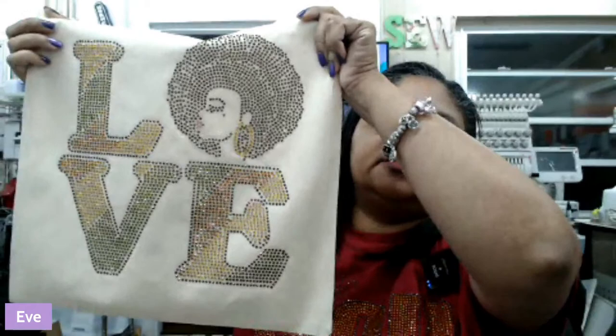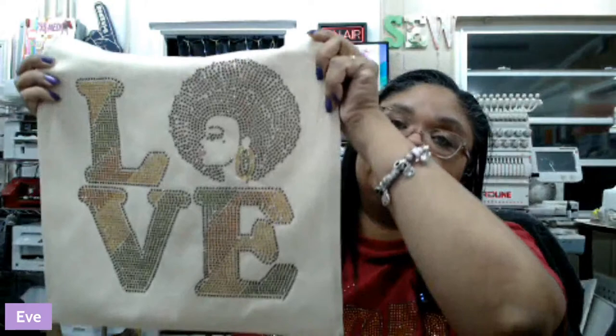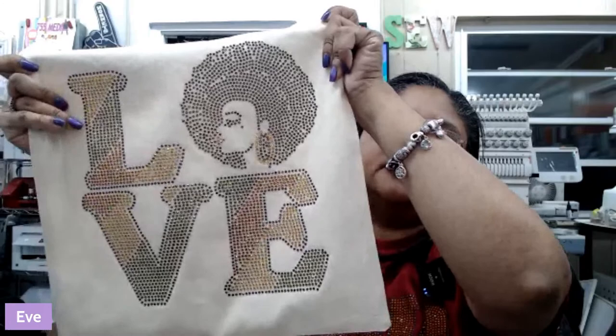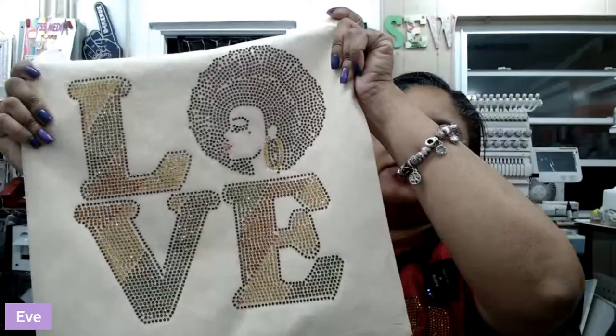I have this one, which is, y'all look, oh my God. I'm going to show it to you right away in a minute, but I'm just going to show it to you like this right now. That's the brown smoke topaz for the outline and her hair. And then we got topaz, then we got olivine, and then we have coffee. Beautiful, beautiful colors. And then rose for her lips. It turned out super, super dope because Patrice just did her thing.